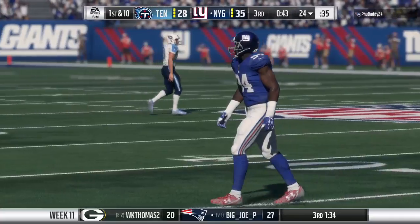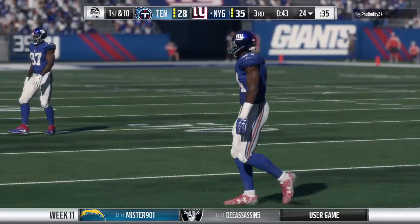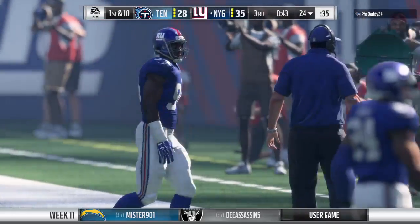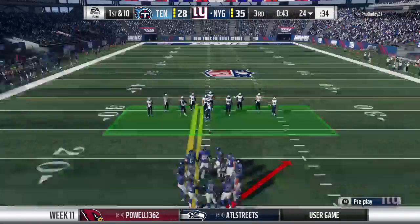And an update from up in Foxborough. Now, you saw the score at the bottom of your screen a moment ago. We got a good one going on there. We'll keep you updated on that one as it progresses.